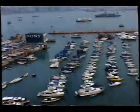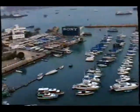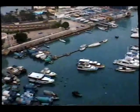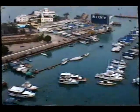And here, sheltered in the Typhoon Harbor of Causeway Bay, we're getting a view of everything from traditional sampans to the wonderful design of the Chinese junks, and of course a lot of pleasure boats in between. But this Typhoon Harbor was built for people to escape to when a typhoon was on its way. It's a very sheltered part of the harbor.